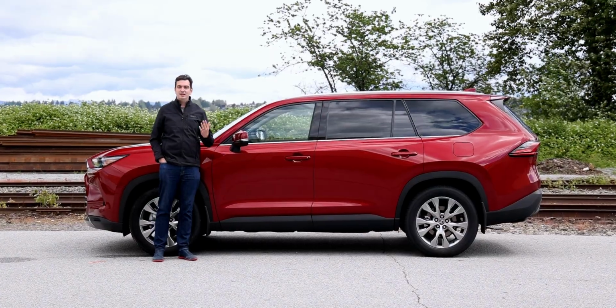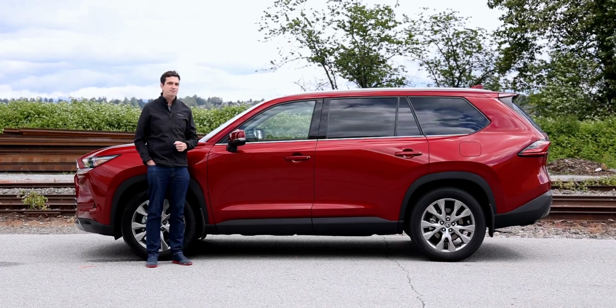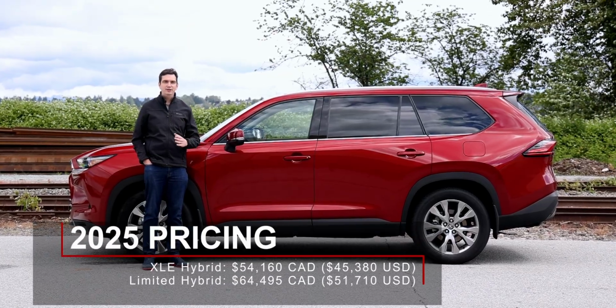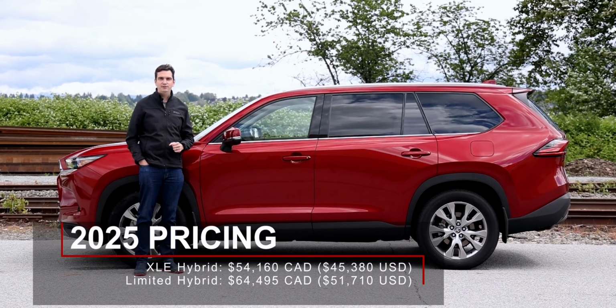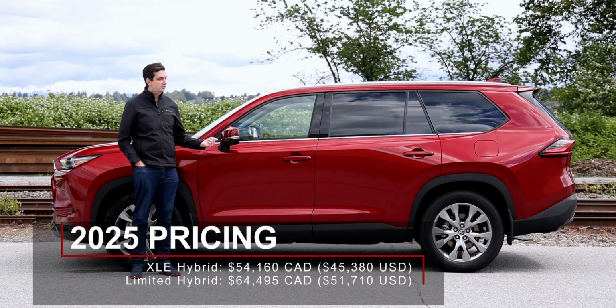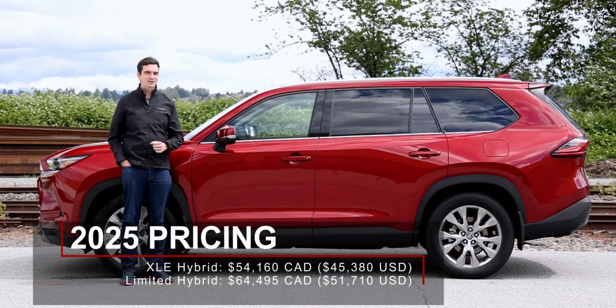So you like the space and the fuel economy that the Grand Highlander provides, but how much is it going to cost you? Well, if you want it with the hybrid powertrain and without any bells and whistles, then the XLE trim starts at just over $54,000 Canadian. This one is the limited trim, and it'll cost you about $64,500 Canadian.